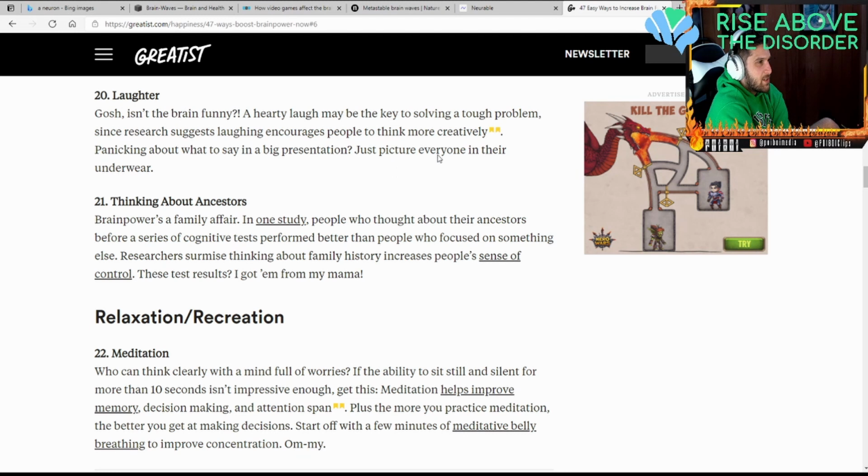Thinking about ancestors, connecting with your heritage is also very important if you are culturally bound by a certain culture, right? A certain heritage. It might be important to do those rituals because they allow you to connect with your ancestry, or some say your past self sometimes, but it's really to connect with your family, connect with something blood-bound, right?